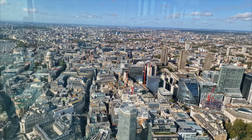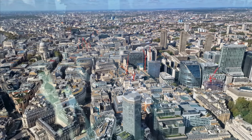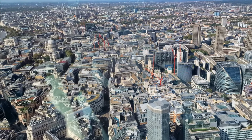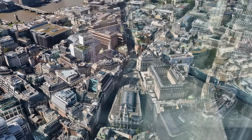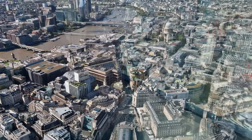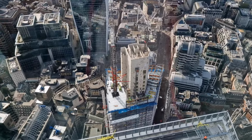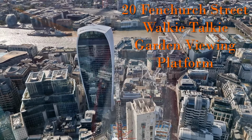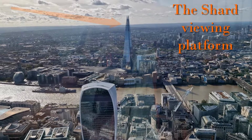The only slight downside was the glare off the windows from the bright sun, which impacted on a couple of the photos. It is quite bizarre that it looks down on the viewing decks of several other buildings, including 8 Bishopsgate next door, even though that is 50 stories high, and the garden of the Walkie-Talkie is even lower. And then there is even the previous highest viewing point at the Shard across the Thames.